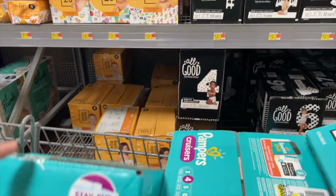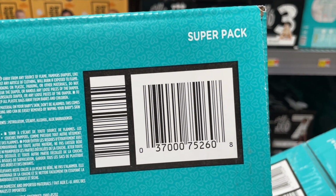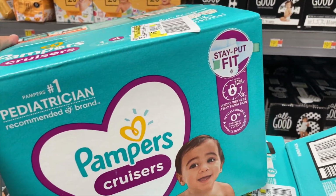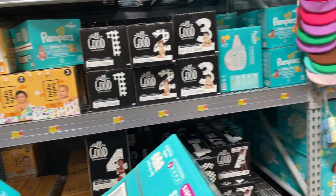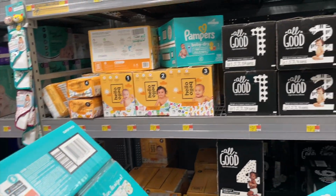And then as for the size 4, they're also $6.80. And here's the barcode for that. Again, Pampers Cruisers, size 4. I'm excited, you guys. I'm going to continue to scan the area. I know there's other clearance here, so I'm just going to go ahead and show you guys what I find on clearance and see what else we can find.